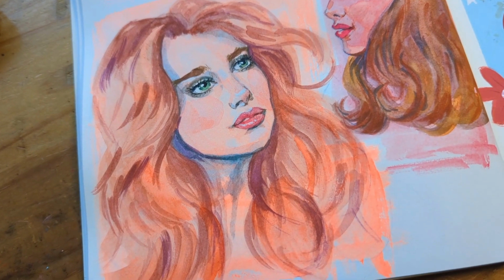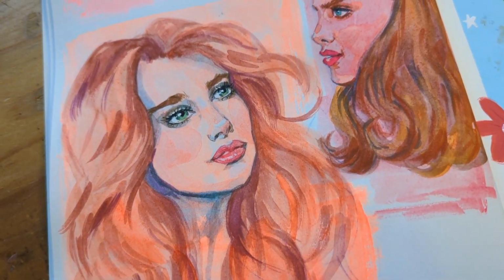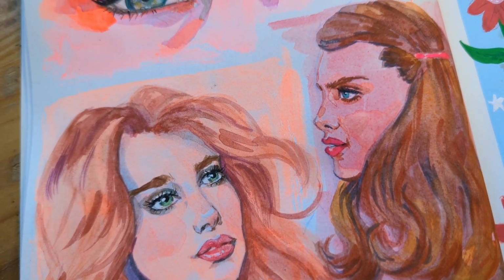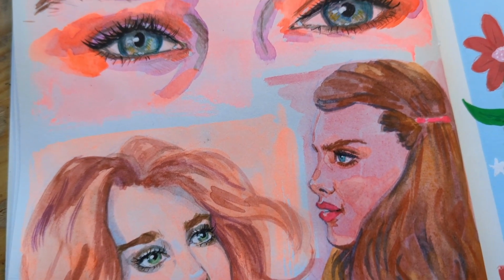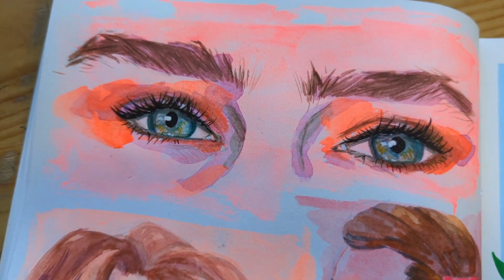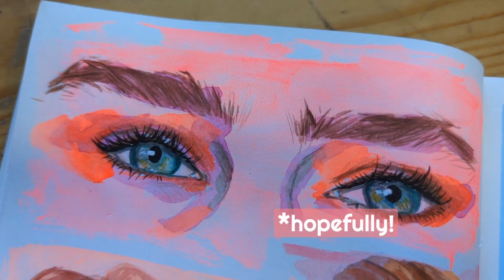And that's the finished page. So I really enjoy watching people paint. I find it super relaxing. So I hope you enjoy these kinds of videos too, as I will be posting one a week.